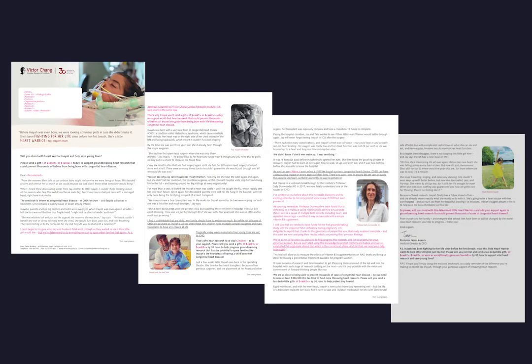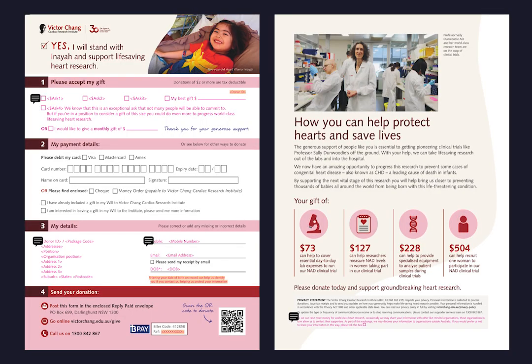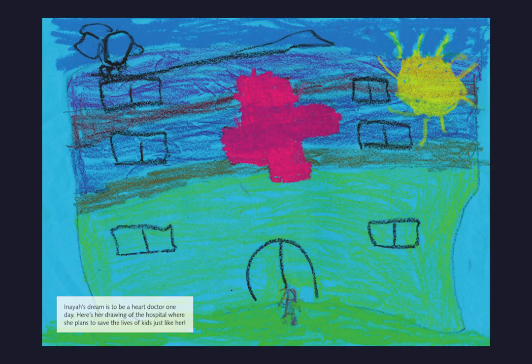For our standard value pack, we had our 4-page letter, we had a double-sided RM, so a lift on the back, just to reinforce everything that's been in the pack. We developed one of Inea's drawings because her dream is to be a heart doctor when she grows up and take care of other little kids who are born with damaged hearts, which is very sweet. So we actually got her to draw her dream hospital. And we developed that into a really lovely lift that showed some lovely images of Inea through the years and her beautiful drawing.